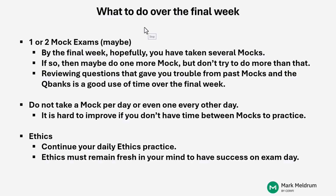In terms of what to do over this final week or so, maybe one more mock exam, two at the most, but I would say probably just one is enough. And that's if you still have a few days until your exam. If your exam is just a couple of days from now, I wouldn't suggest doing any more mock exams. But if you do have approximately 5 to 7 days before, maybe you could try one more mock, allowing you to do the thorough review of the mock exam and really work through the weaknesses in that particular exam, as well as the ones that you have done up until this point.